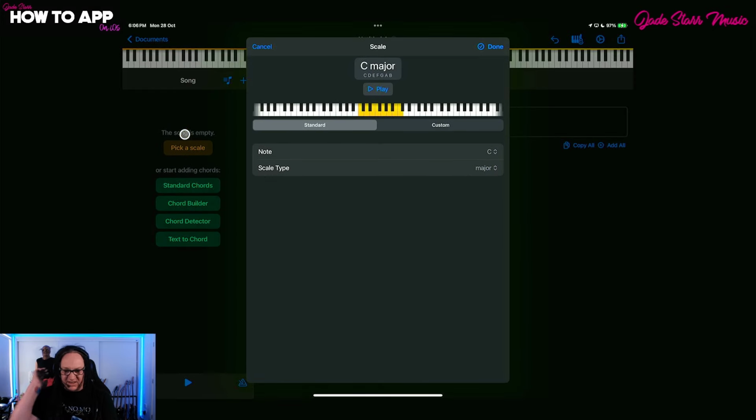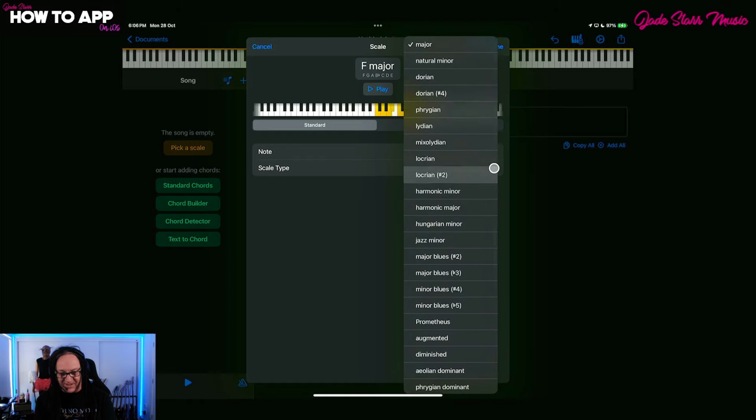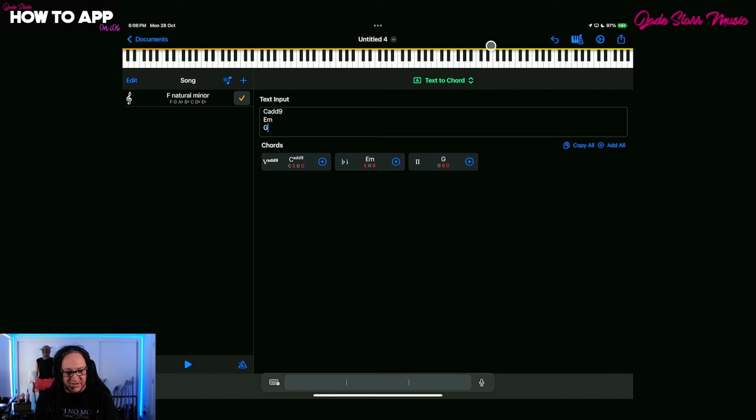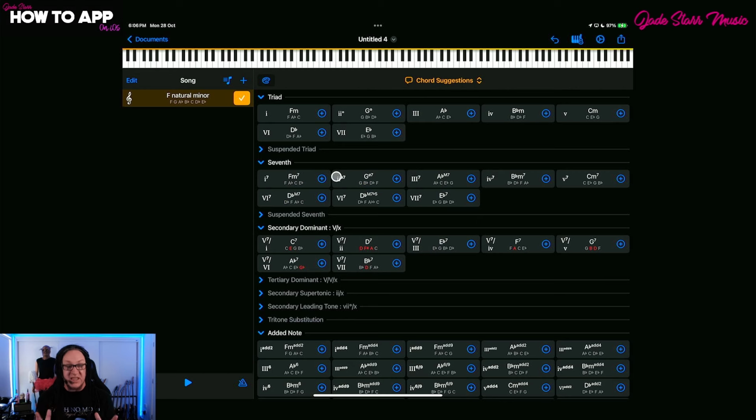Let's go back to pick a scale. And we'll go just simply from here. We're going to choose an F for fun, and we're going to do a natural minor and hit done. And you will see we still have this text to chord. So let's just come up here and change this to chord suggestions. So this is what you would see once you've chosen your scale. It tells you up the top here, F natural minor. There's all the notes that are in the scale. And here are all of your options.